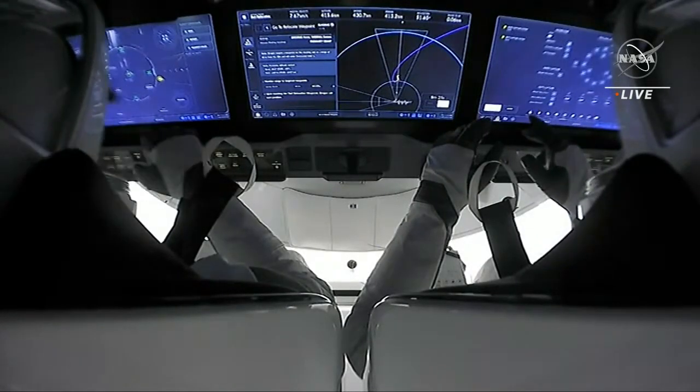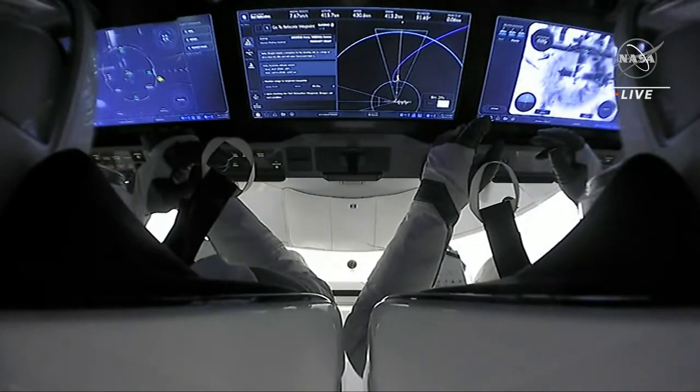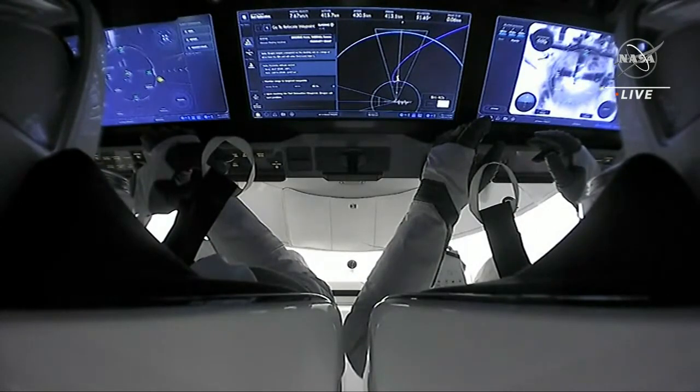What you're seeing on your screen is a live view inside of Dragon Endeavour, and you can see on your left-hand side, in seat two, is Commander Steve Bowen, and in the seat on the right-hand side is Woody Hoburg, who is in the pilot seat.